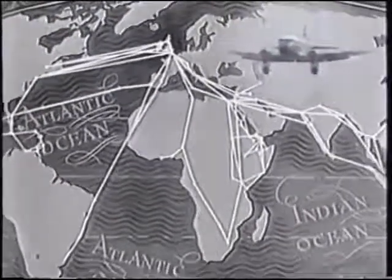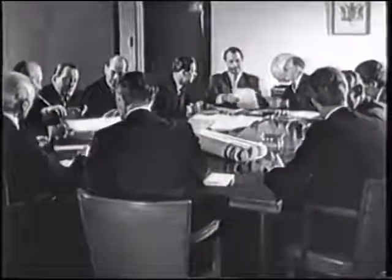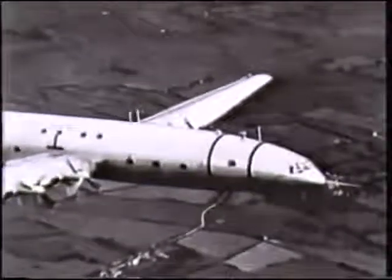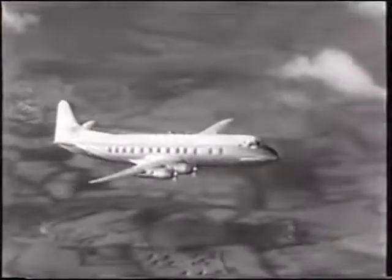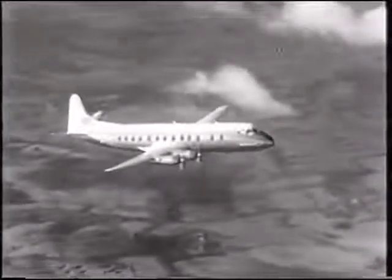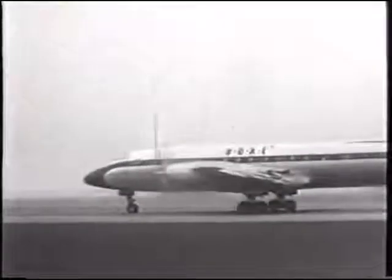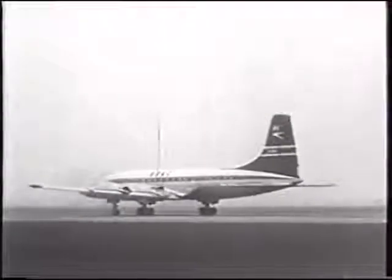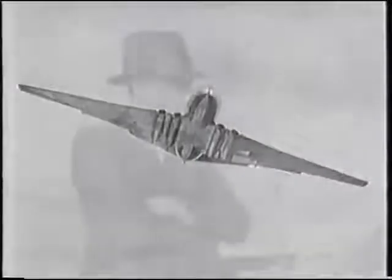The second Brabazon Committee recommended the development of 5 different passenger planes. Brabazon 1, although it never entered service, was a huge North Atlantic airplane. Brabazon 2, eventually called the Vickers Viscount, was designed to replace America's DC-3 on short routes. Brabazon 3, the Bristol Britannia, would be used on medium-range Empire routes of 2,000 to 3,000 miles. And Brabazon 4 would become the Comet.